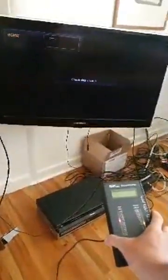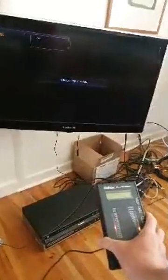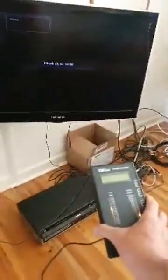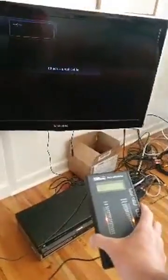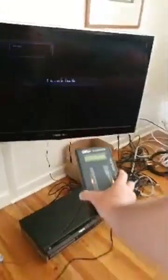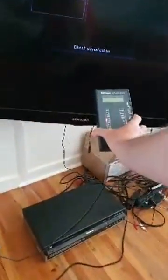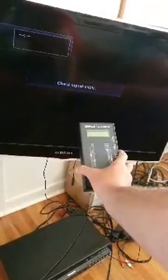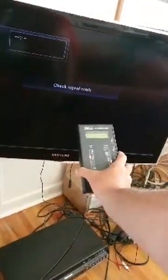So we're at 1.2, 0.5, which is at the threshold of adverse health effects. 0.5 with this TV on. I'm going to go right up close to it. 0.8, 0.7, 0.1. So it's very minuscule EMF radiation coming out of the TV when it's on.